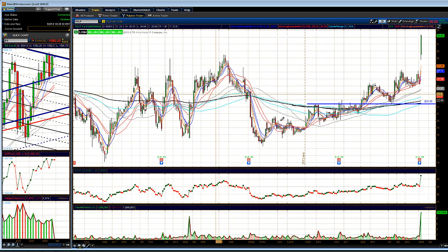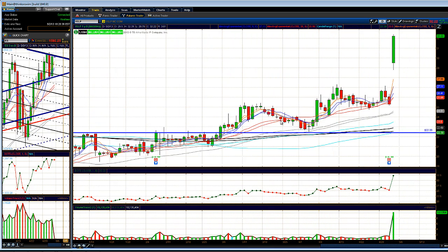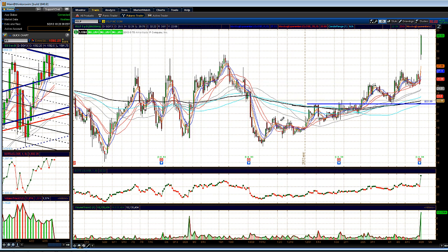This stock was an IPO back here in February of last year, and looks to go higher. Okay, may need to consolidate a bit, but definitely looks like it wants to go higher. That's a powerful candle with the highest volume it has seen since it IPO'd.